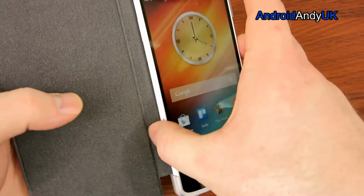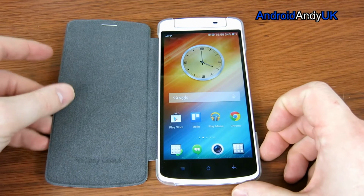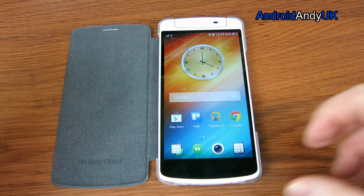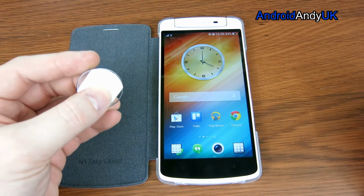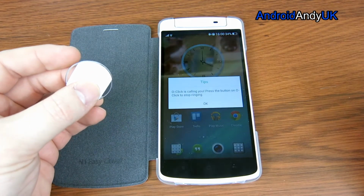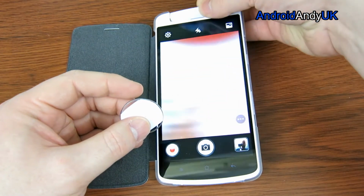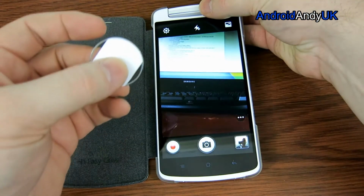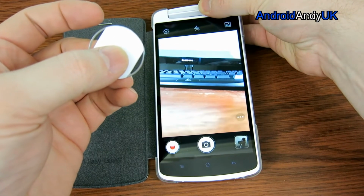There's a separate panel in the back that allows the finger control to work. There's a separate video on the O-Click, the ring, but basically you can use it for a variety of simple functions. Like that.